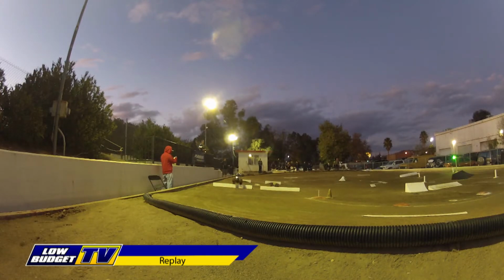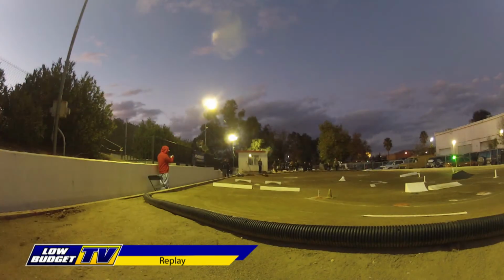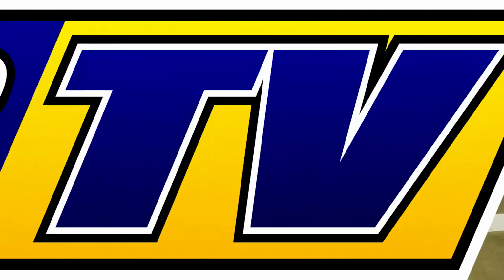We take a look at the replay. So Hooligan actually kind of grabbed the jump, but Larry Turner and the Time Flies was able to make it up and grab the second round win and take out the finish line as well.